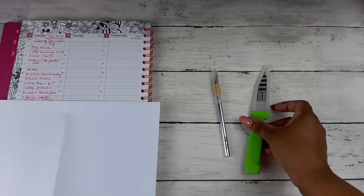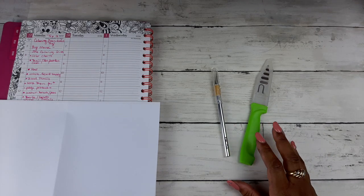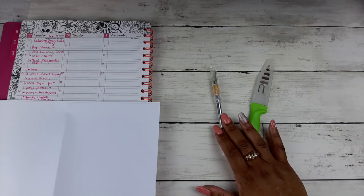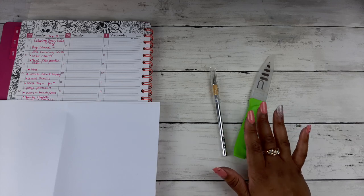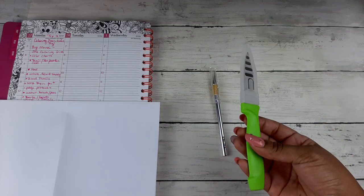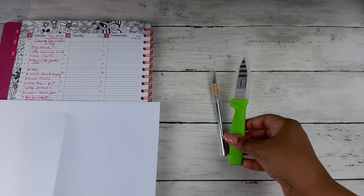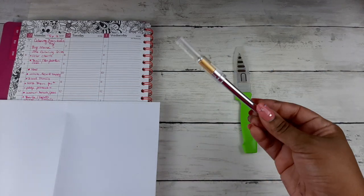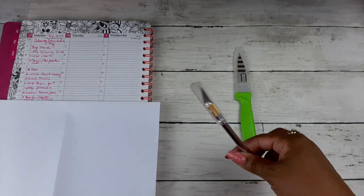Now the next thing that's absolutely necessary in my essential coloring supply stash are my X-Acto knife and my regular knife, craft knife, kitchen knife. I use this kitchen knife for my pastels, for scraping my pastels off, and I use this X-Acto knife for cutting my washi tape when I use them in my coloring books.